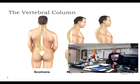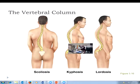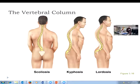Three abnormal curvatures of the spine you can see in this picture. Scoliosis is where the spine is kind of S-shaped, so it curves laterally. Kyphosis is what you a lot of times see with osteoporosis, where the vertebrae kind of collapse in on each other and it curves outwards, usually at the thoracic spine. Lordosis is where people have an overarching lumbar spine. Typically their lumbar spine curves way in.